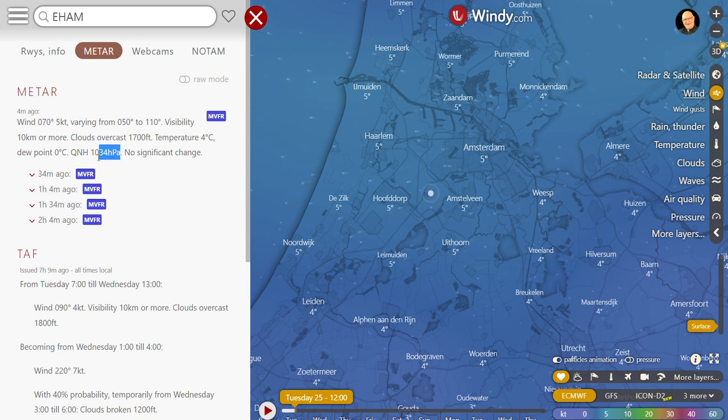But here's the significant thing. Look at this. QNH is 1034. Very high pressure. That is high pressure. And here's the other critical thing. Minimum VFR. So it may be closed. We may not be able to do a VFR departure today, but we'll have to have a look.